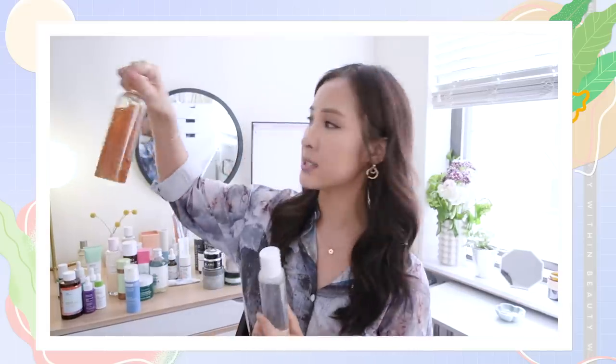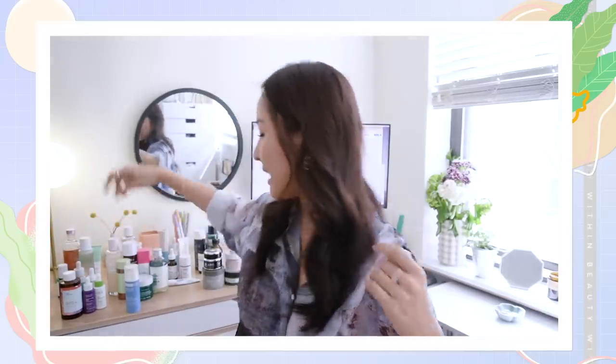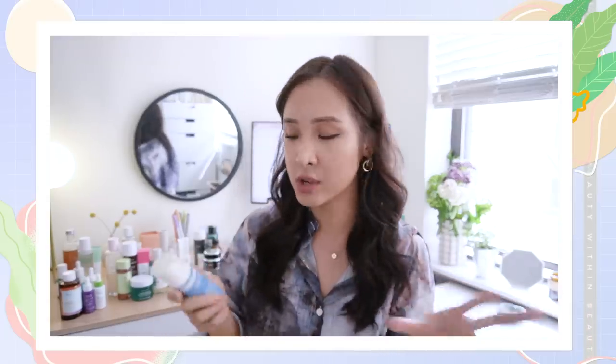So this one is a little bit more watery. If you have dry skin, you could even double up on these two and whoa, your skin would be laughing, my friend. It would be laughing. This is one for you purely oily combo skin girls.